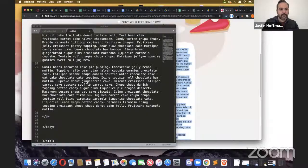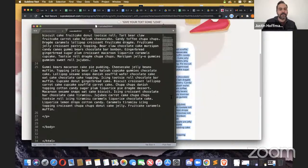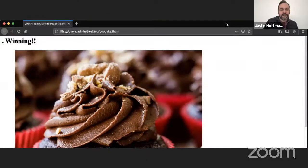And then I'm going to save as, let me share my screen here. I'm going to go to File, Save As, and then I'm going to call it cupcake.html. And save that, we'll say cupcake2, and save that. And then if you right click, I believe it'll also open in the browser, right? No? I guess not. So let me open it in the browser. And I'll open it with Firefox, and here we go. Here's Firefox, and you have "winning."